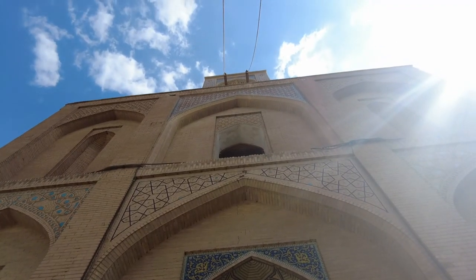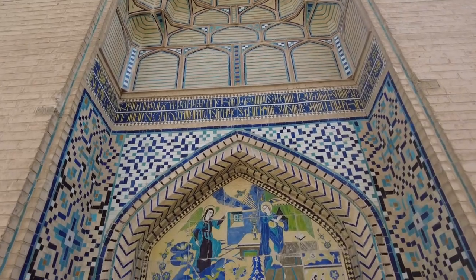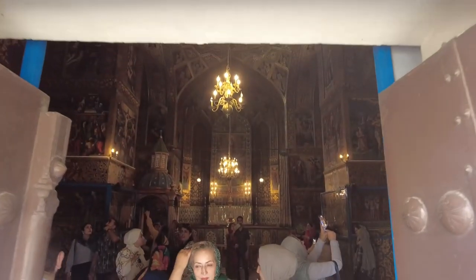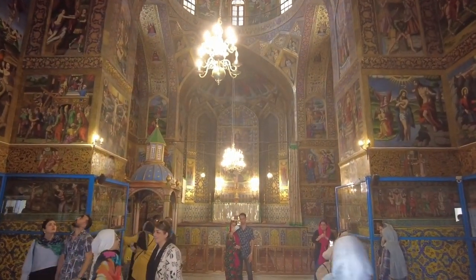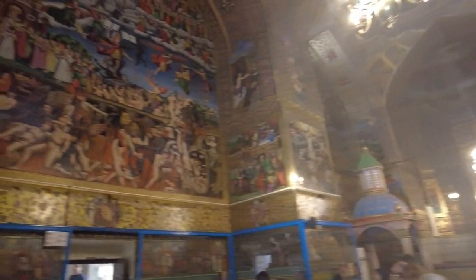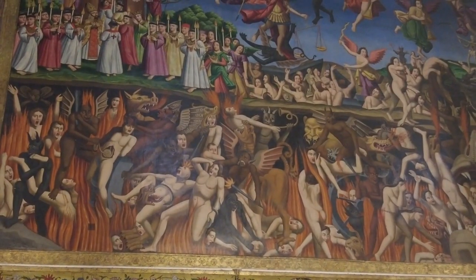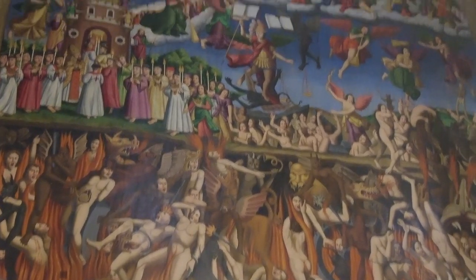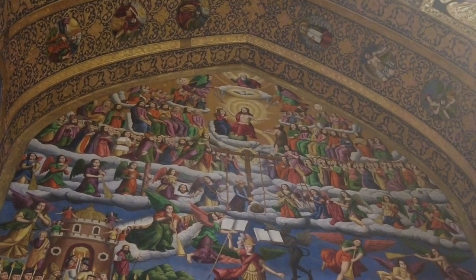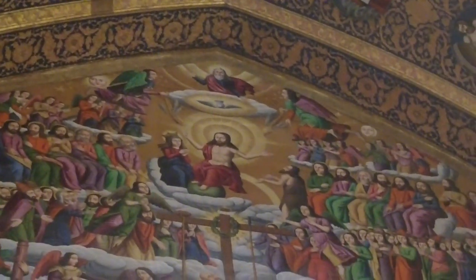Now we're entering this Persian style outer appearance of the church to the inside. This one is quite Armenian in style, and this is the inside of the church with a lot of frescoes. Amazing frescoes. This one looks like the depiction of hell. And Jesus seated on a globe with the all-seeing eye, and I guess the Father on top.